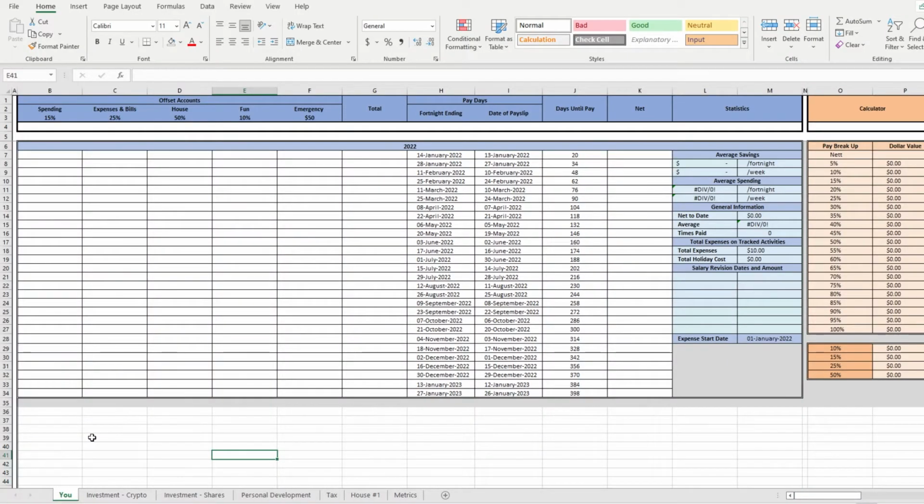Okay, here is the revised tracker. This is for 2022, and I will probably make an update for 2023 for when the time comes. But right now we are going into 2022, and this is the spreadsheet to use for your personal finance. If you look down here, you'll see different sheets which have different purposes. There are 7 in total for this download, and we're going to start with your own personal finances.